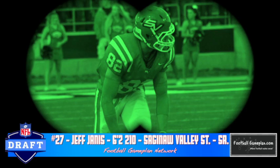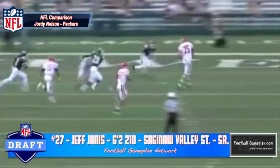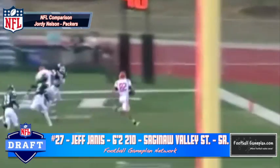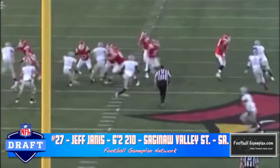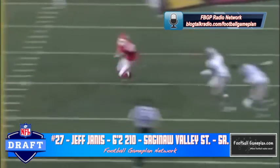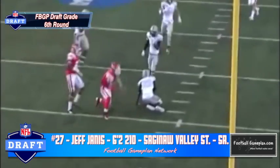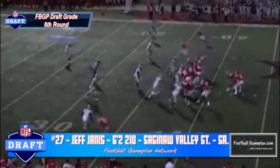Jeff Janis out of Saginaw Valley State has a great first step. His acceleration gets the defensive back to open up his hips quickly, and then Janis is able to burst out of his break to create even bigger of a separation between the two. Now, he was solid all week long in Mobile at the Senior Bowl. I think his home in the NFL will be at flanker because of what he brings to the table as far as explosiveness is concerned.